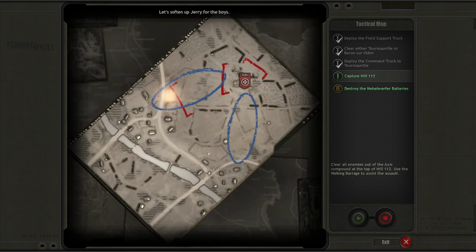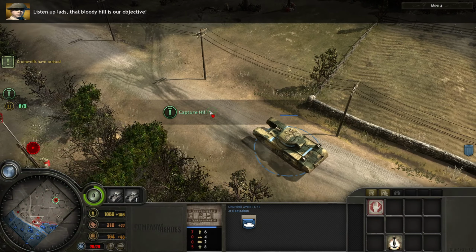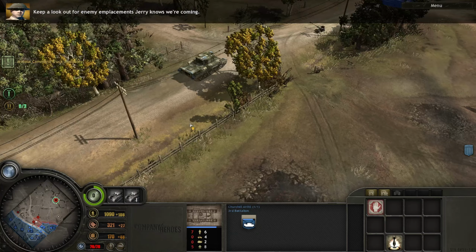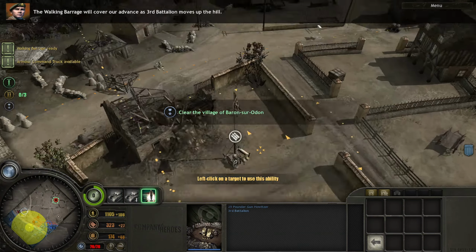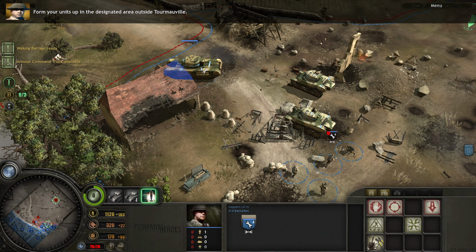Let's soften up Jerry for our boys. Have the Royal Scots form up on the assault line before the attack. 3rd Battalion's orders are to take the hill. Listen up, lads. That hill is our objective. Use a walking barrage to support infantry on their way up. Keep a lookout for enemy emplacements. Jerry knows we're coming. Arty barrage is standing by, Major. The walking barrage will cover our advance as 3rd Battalion moves up the hill. Form your units up in the designated area outside Tormoville.